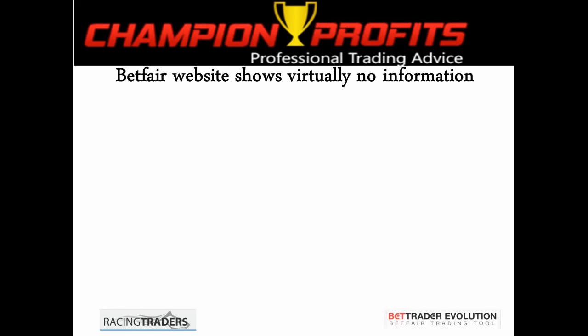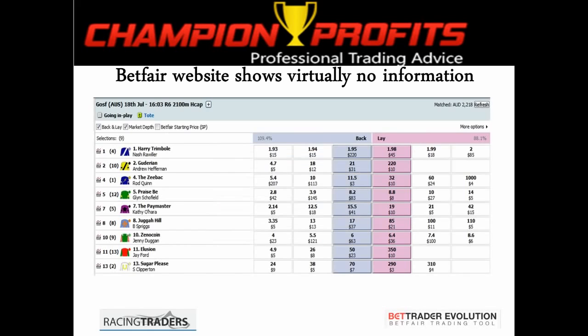The Betfair website virtually shows you no information whatsoever. That's your normal Betfair website. Now, you see the favourite there is 1.95. If I was to ask you what was the price 30 seconds ago, based on that, you wouldn't be able to tell me. How much money's been matched on the horse? You wouldn't be able to tell me. How much money's been matched on the others and what price were they? A minute, 2 minutes, 10 minutes, 20 minutes ago? No information. So anybody that's really trading off this screen is basically sitting on a three-legged chair.